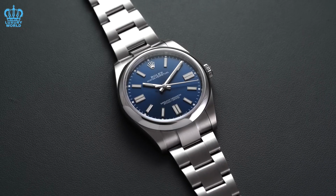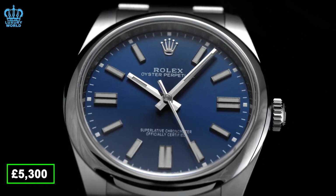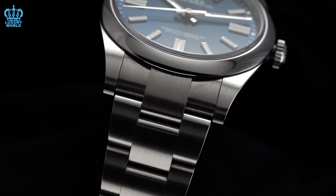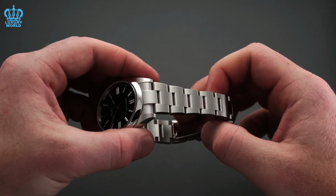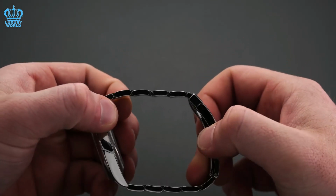While it may be perceived as a conventional choice, the Rolex Oyster Perpetual, priced at £5,300 for the 36mm variant, presents an irresistibly tempting proposition. Its timeless design and functionality make it a compelling choice, challenging any alternative options.